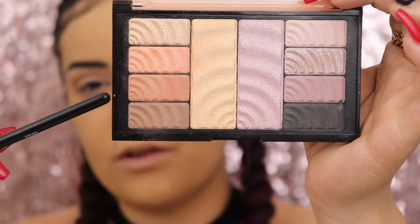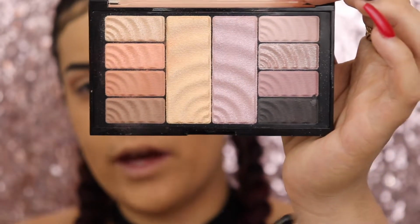I'm going to call these 1, 2, and 3. Okay, so when I'm talking about which color I'm going in with, I'll tell you by saying 1, 2, or 3. So right now I'm going to go in with 1 just to make it darker, but I want to start out small so I don't overdo it. So that's why I'm going to be going in with 1 first.